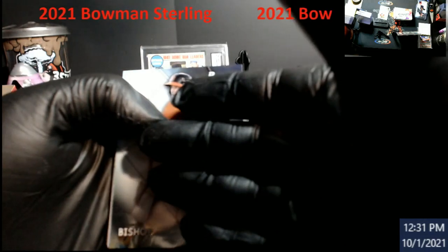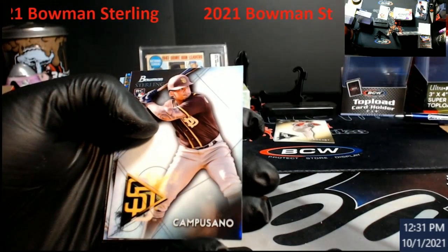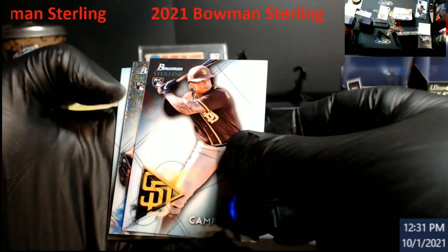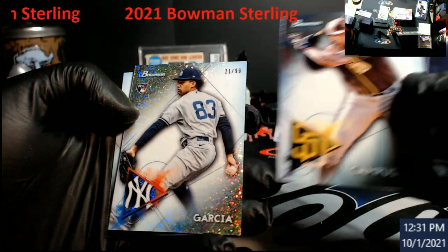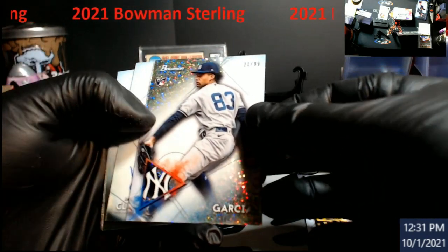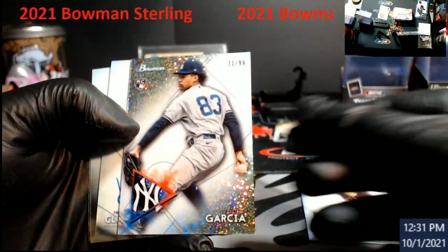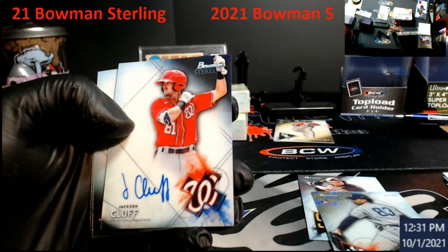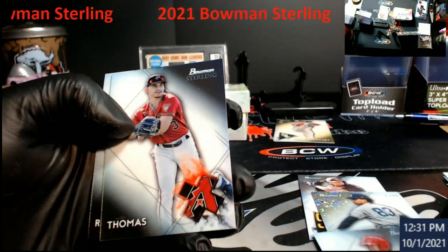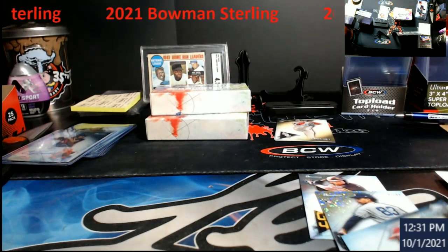Starting off again with Hunter Bishop. Ooh, we got something crazy back here. Campusano rookie. Debbie Garcia Speckle. Oh, it's not the auto either. Out of 99. I was waiting for the auto there. Jackson Clough. Nats. Thomas Robinson. I think we probably killed ourselves with the 101.